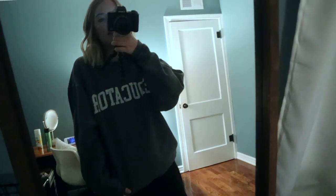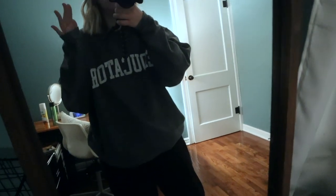I'm not wearing this to school, although I would really love to. This sweatshirt, by the way, is from Pink Lily, and it is the best thing in the whole world. I like the corded ribbed sweatshirts, they are the bomb. So I will link this for you because you need it. Okay, let's get changed.